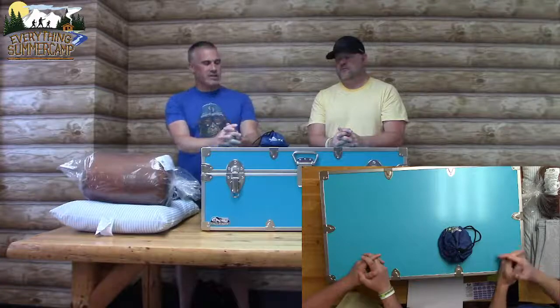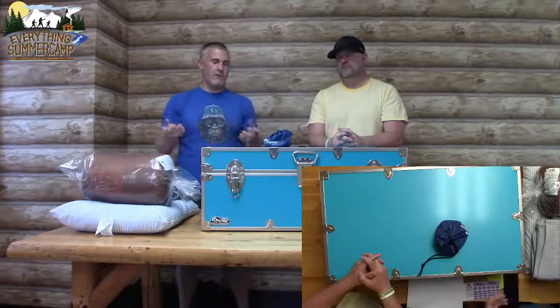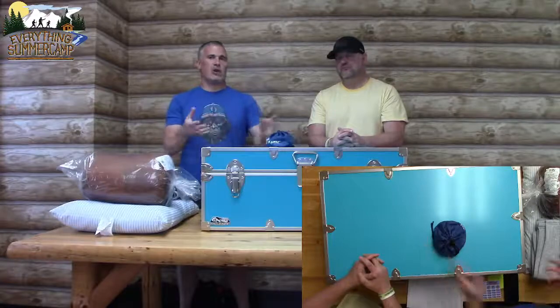But then the con to it is, you do have to put them on. You have to take them off. You have to make sure that you keep these handy, right? You've got to know where your wheels are. So we always recommend putting them right back inside of the trunk. So that would be the con to this, is having to take them on and off and having to keep track of where they are.